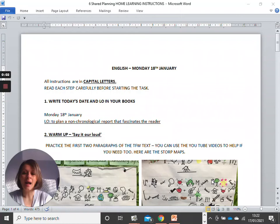Hi Year 6. So if you are happy to do this independently following the instructions, you can log off and do this completely independently, but please follow all of the steps in the information. For those of you who would like a little help and a bit of guidance, follow these steps really carefully.